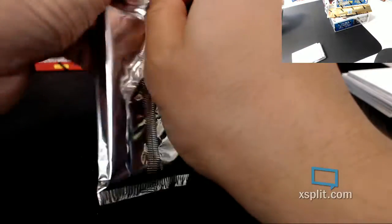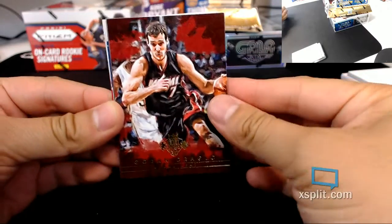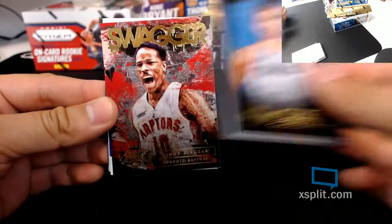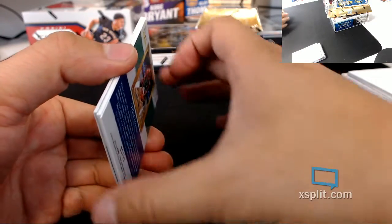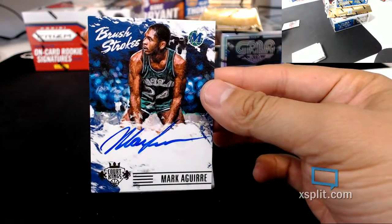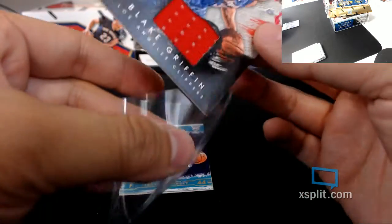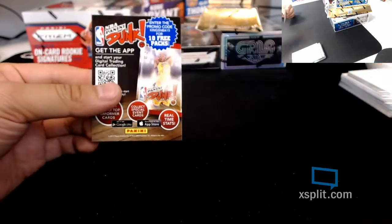All right, and your pack. Kevin Durant. Goran Dragic, Pau Gasol, Rajon Rondo. We got a portrait of Dirk Nowitzki for the Dallas Mavericks, and a swagger insert for the Toronto Raptors. This is the base version, not numbered. And your auto, Dallas Mavericks, Mark Aguirre. Dallas getting the veteran autograph. Expressionist jersey, Blake Griffin, for the Clippers. And your rookies, Stanley Johnson, Frank Kaminsky.